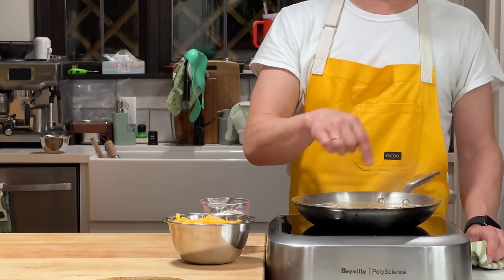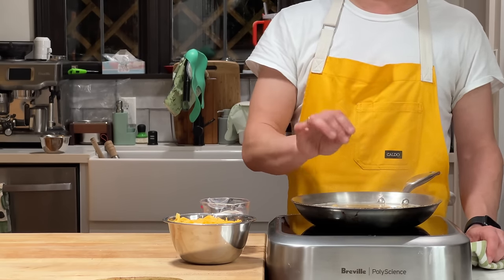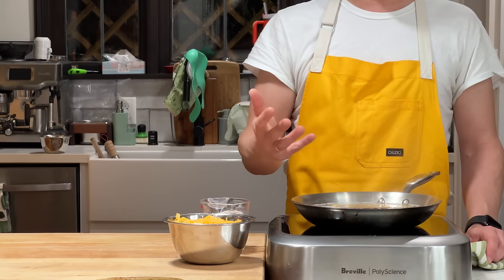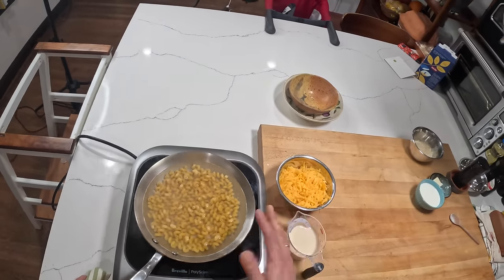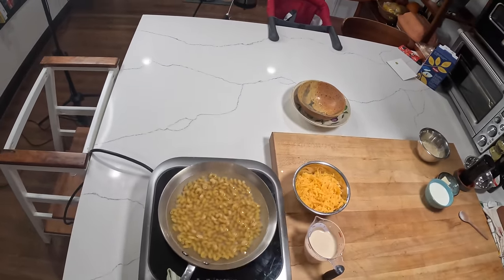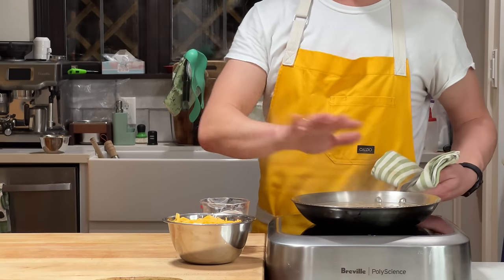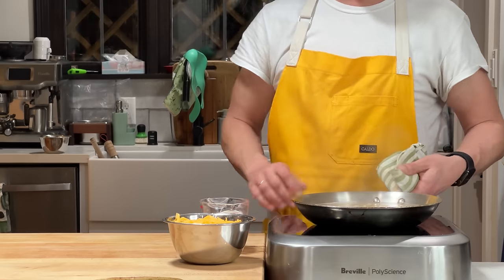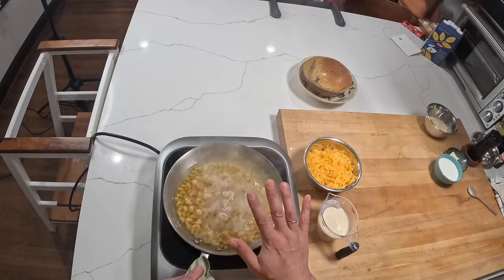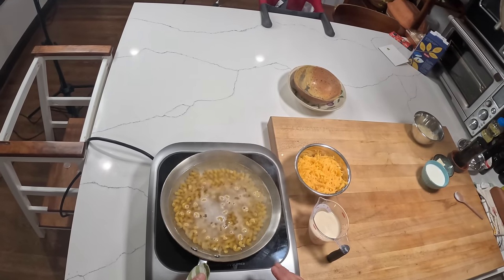So all of the starch that comes out of the pasta is going to stay in that water and reduce until we have almost like a fine slurry of pasta starch and water. And that's the secret here. That's what's going to help our cheese sauce emulsify without breaking. So I'm just going to let this come to a boil. I'm going to let it boil until the water has completely boiled off and the pasta is cooked. And that should take about, for this type of pasta, probably 7 or 8 minutes. For an elbow macaroni, probably around 6 minutes or so.